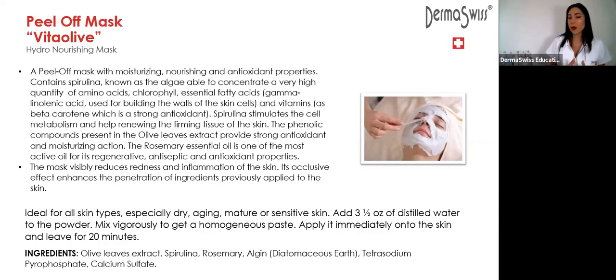As well, this Vita-Olive mask is made with spirulina. Spirulina is very rich in chlorophyll, gamma-linolenic acid, and beta-carotenoids. So it's a very nourishing mask. We have here as well the extract of olive oil, and we have here the rosemary. Another very good thing about this mask is that it smells wonderful, extraordinary. It's like an aromatherapy when you apply the Vita-Olive. I really like this one.